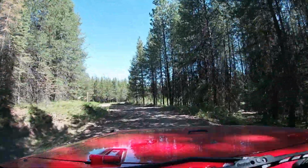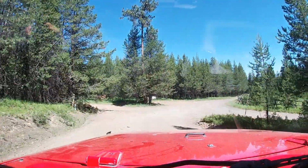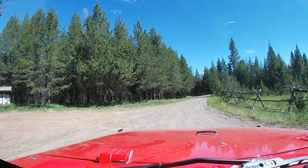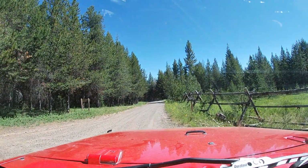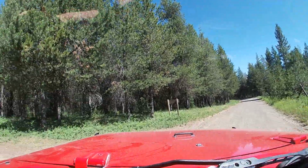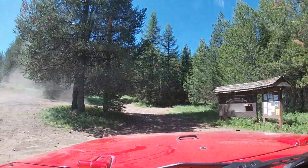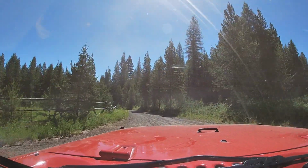Looking for 290. Willow is slowly falling into my lap. There's 290, right there. Is that right? Not the left. Go left and do a circle. I'm making my left-hand turn. That would be 290. You are terrible. Right.